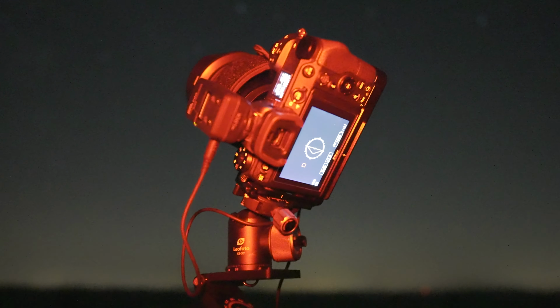Good evening there, welcome back to the channel. We've just set up our cameras here. We are looking into the Milky Way core, Cygnus region right above us. We are on the purple heather fields, the heather is blooming, and we hope of course to shoot the Milky Way.